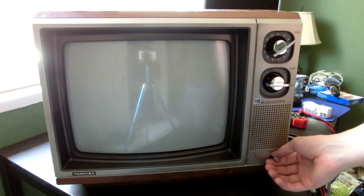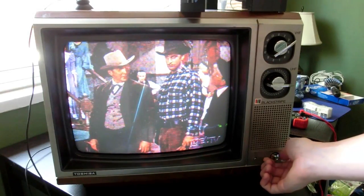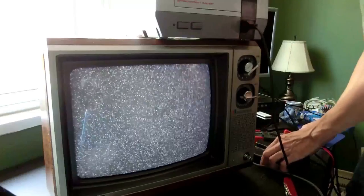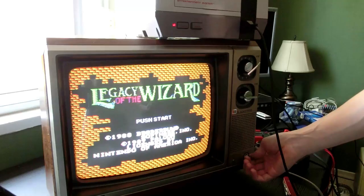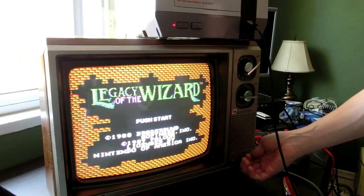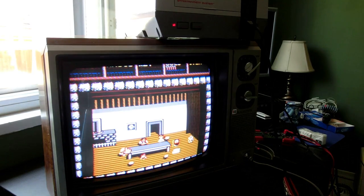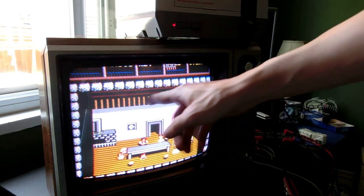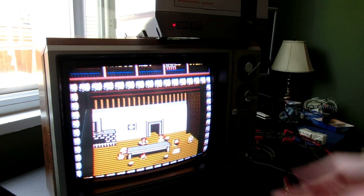First we test out just the television. And yeah, looks fine. Nice. You know, judging by how that picture looks, I think it is just that little shitty digital to analog converter box. Because it looks fine on this.